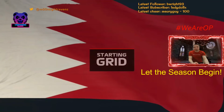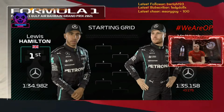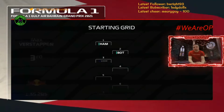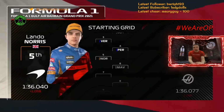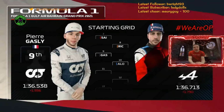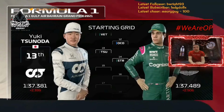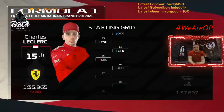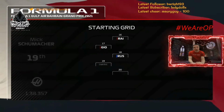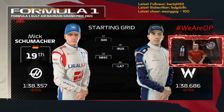Let's run you through the driver grid order for today's exciting race. Lewis Hamilton lines up on pole position, and it's Valtteri Bottas that completes the front row. Moving on to the rest of the grid, we have Verstappen, Perez, Lando Norris, Sainz, Ricciardo, Gasly, and Fernando Alonso, Vettel, Ocon, Yuki Tsunoda, and Stroll. Leclerc, Raikkonen, Antonio Giovinazzi, and George Russell, Mick Schumacher, and Nicholas Latifi. Which of these talented drivers will come out on top today?